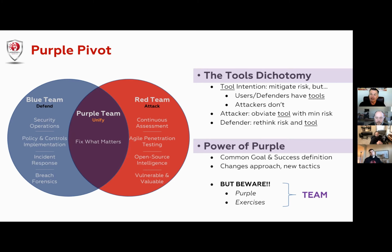And the attacker knows that if you've got a certain defensive tool that you're using, they're going to try to get around that tool at minimum risk, whether it's a password policy or some kind of multi-factor authentication, and they're going to use a lower level protocol. They are going to try to get around your tool, your firewall, your endpoint detection and response, whatever the case may be, at minimum risk. And if they're able to do that, then maybe you got to rethink that risk in that tool, because then the value it's providing is not really there.